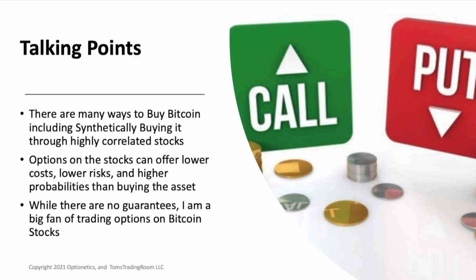Some options have lower cost and lower risk. Some options have high probability. Make sure the option that you use is in line with your risk and your reward parameters. And while there are no guarantees, I really favor trading options on these Bitcoin stocks and creating a strategy that makes sense for me rather than buying the outright stock itself.